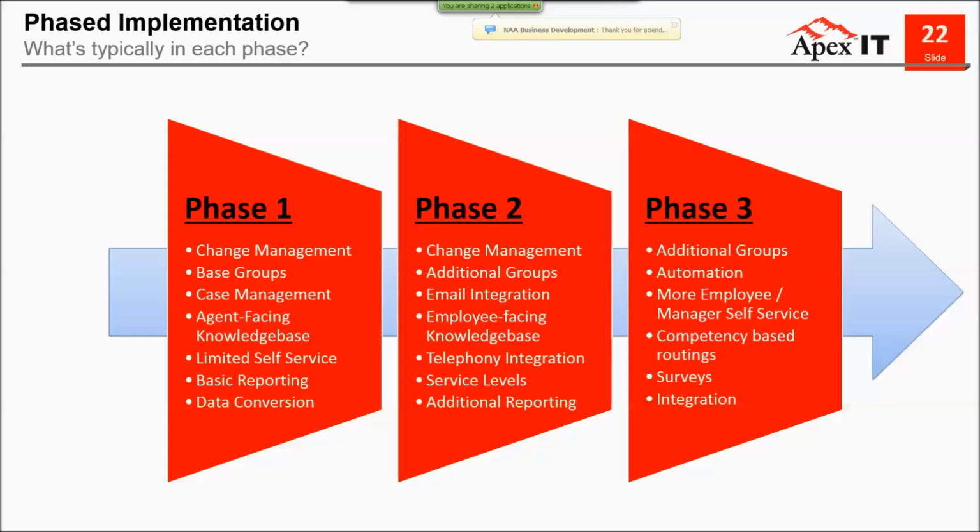And then the second phase typically is a 3 to 6 month time frame after the initial go live. And this is where you start adding some of the more robust features, such as maybe a telephony integration, expanded reporting, maybe email integration if that's a requirement. And then adding more robust content, perhaps even working on that employee-facing content. The idea of putting that into a later phase is to get used to the tool, as an HR organization first, and then you can get to that optimal tier 0 end state resolution.